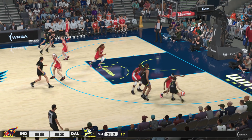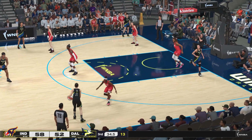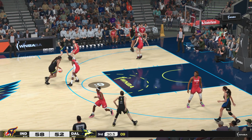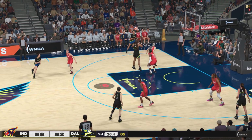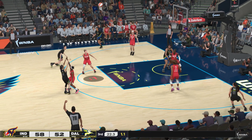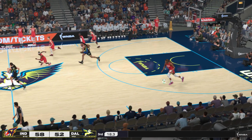Here's Uzan. Here's Brown. Clock at six. Kicks it out to Sabali. Lopez Seneschal. Here's Uzan. Off target from three-point range.